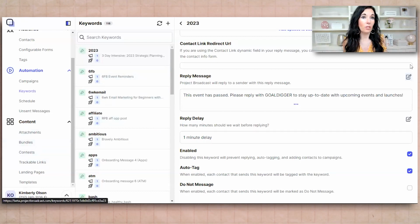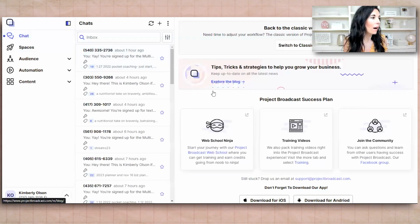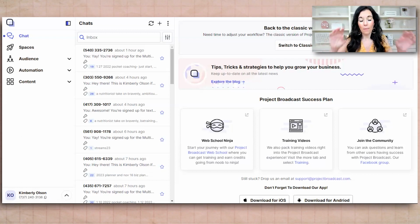I don't want to overwhelm you because there's like a million things on here, but I will say the trainings are really good. So let me see. Here they are. On the homepage right now, just make sure you click that little project broadcast icon in the corner. Go to the training videos, and they have a web school ninja now, so you can go through and learn everything. But I just watched the training videos and I figured it out so fast. And I'm not techie. I can teach myself things, but it does not come natural to me.